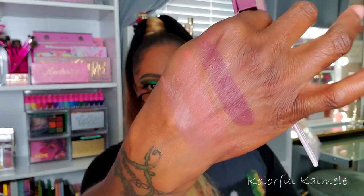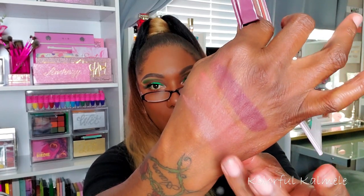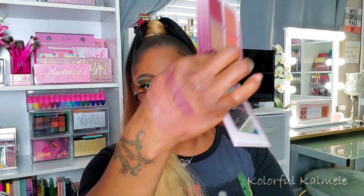This one here, I haven't tried yet. This one is more of a mauve-y shade. I don't know if you can see that, but this one here is more like a light mauve-y shade. It has a little shimmer in it. And then the other one, let me see. Yeah, that's gray, honey. I'm not putting that on my face. This gray, yeah, unnecessary. But these two here, honestly, that's all I need it for. Those two there, gorgeous. You can wear them separately or together.